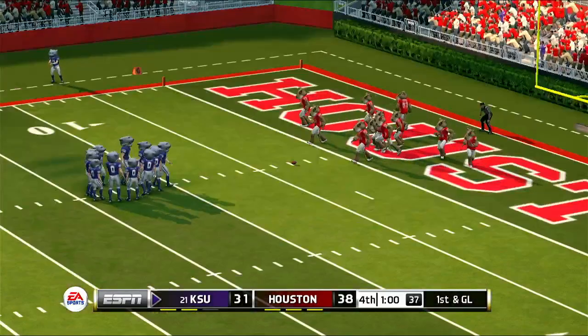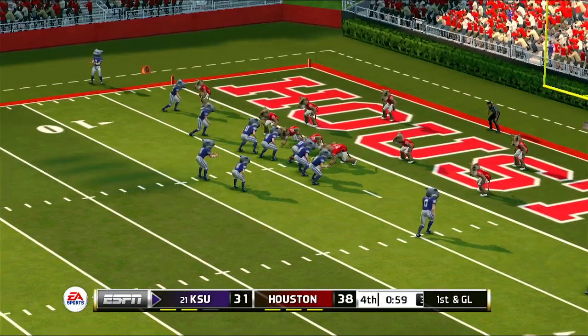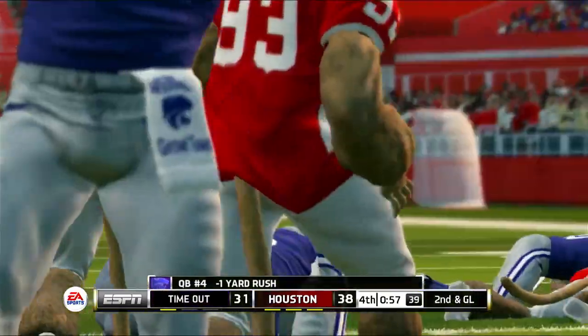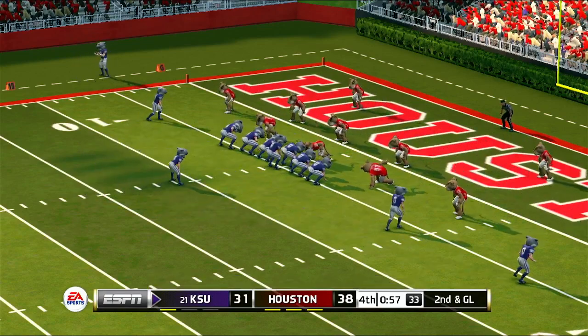So he keeps it, and he gets a big first down. The quarterback made a very good decision here not to pitch. He saw a break in the defense and just hit it for a big gain. They bring him down in the backfield. They don't get back to the line of scrimmage there on the option keeper, a loss of one. 10th play of the drive.